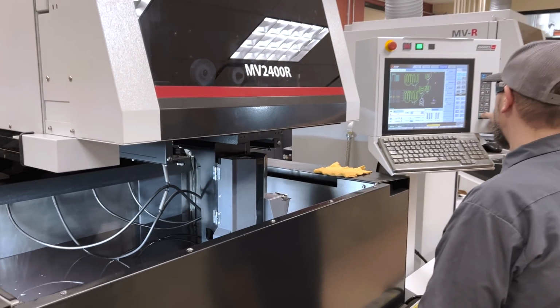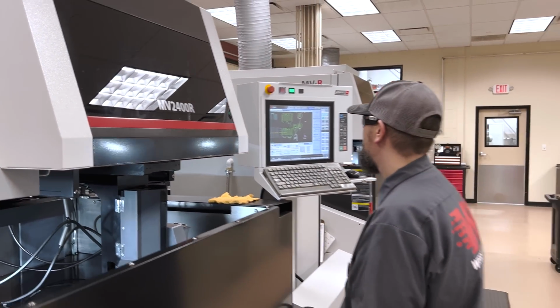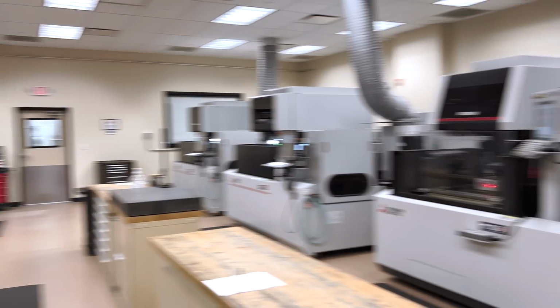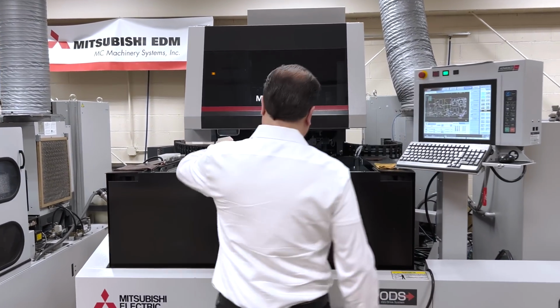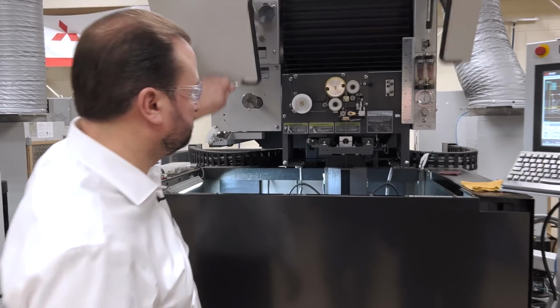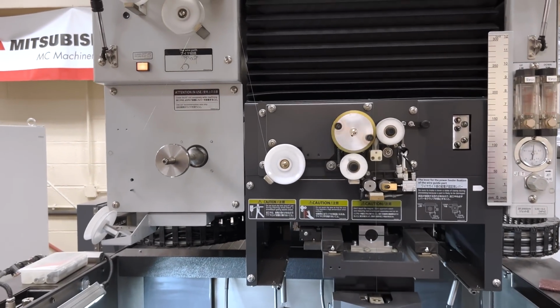So wire EDM, basically it's called an electric discharge machine. Correct. And it has a wire that is pre-programmed into the unit, allowing you to burn, if you like. Exactly. And now we can see it. So why don't you dive in?